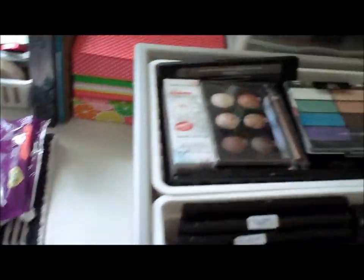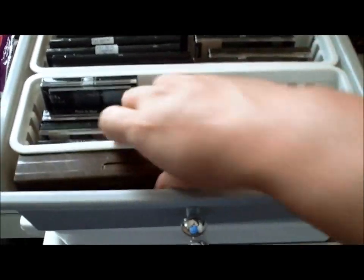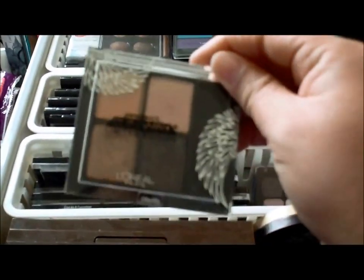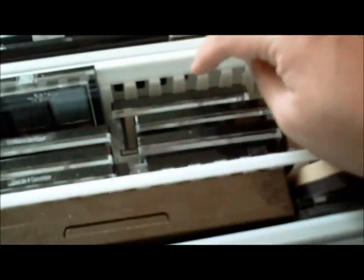Next drawer. Please do not fall on me. Okay. This drawer here is my smaller palettes. Right here is the NYX Nude on Nude palette. Love this palette. One of my favorite palettes right here is from L'Oreal. This is the Watchful Owl one. Right here are my trios from Wet n Wild. And then Rimmel. This one's from L'Oreal.